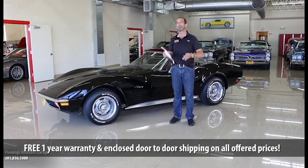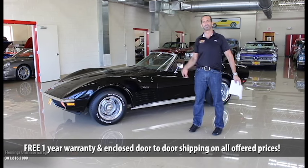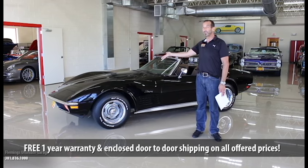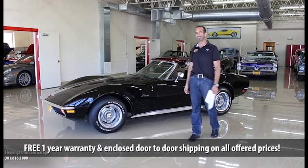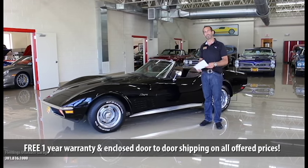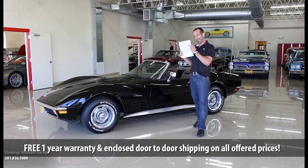The black paint, there are so many things that make a car collectible. Things like really nice paint. The options that we looked at inside here. Matching numbers. This has the matching numbers 350 in it, which is really nice. And the fact that 40 or 50 years later, the original engine's still in the car. I just think that kind of stuff is really cool, especially in a day and age where so many of them are not. So if you can find a way to get a really cool Corvette in your life, call us 301-816-1000, and we'll tell you all about it.